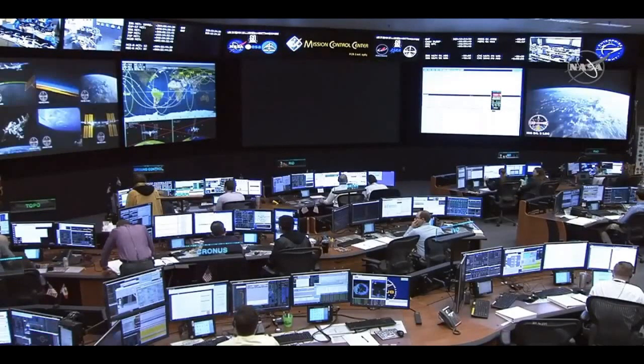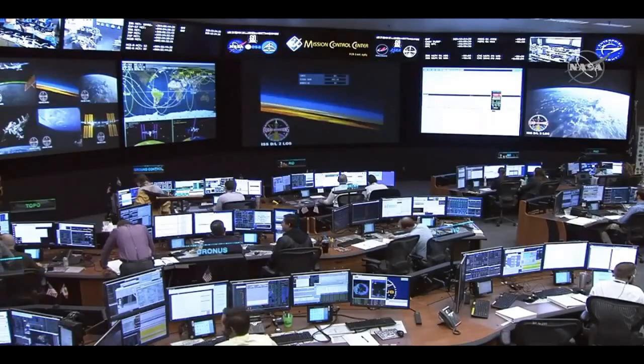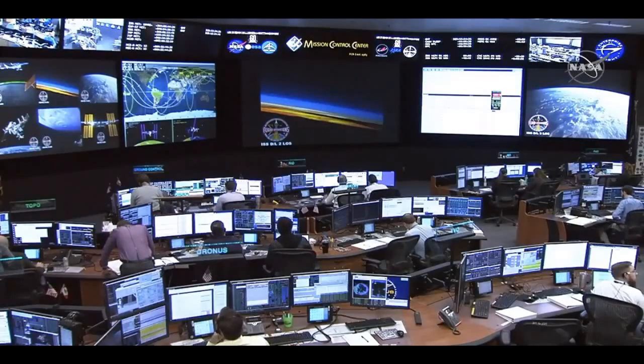We're in another satellite handover as the space station switches over through the tracking and data relay satellite system.